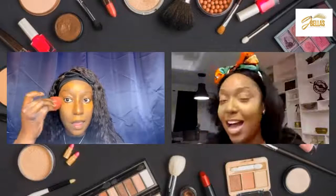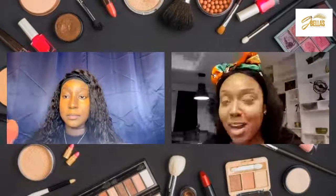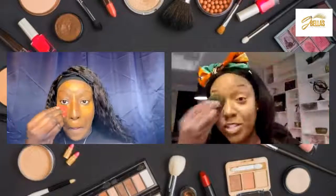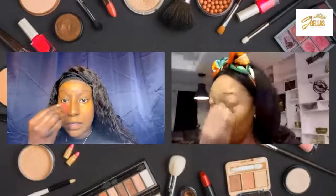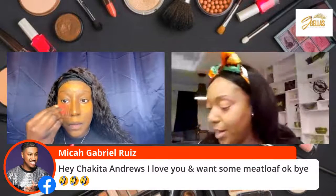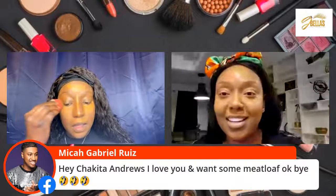If I'm looking to the side, y'all, it's because I have a handheld mirror, but I also have a larger mirror here on the side of me. But I need to just make sure everything's blended well. Yes. Okay. I think everything is pretty.